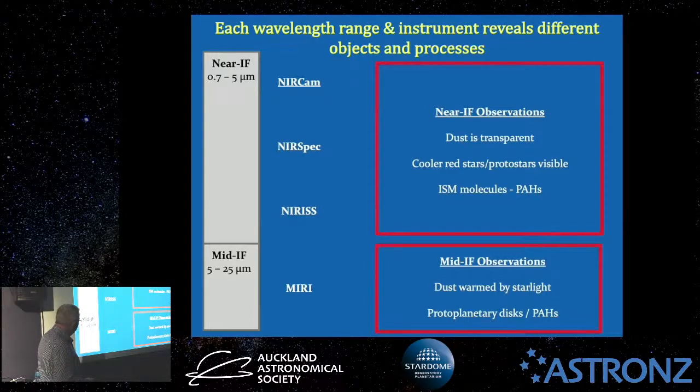With MIRI in the mid-infrared, I mentioned that in near-infrared you can see through dust. Dust, like everything else, absorbs energy and then starts to emit energy. If you get really, really cold dust on its own, that emits in the far infrared. But if you've got stars nearby, emitting visual wavelength light and ultraviolet light, the dust will quite happily absorb that and then glow itself in mid-infrared wavelengths. So you can see where a lot of dust is in mid-infrared wavelengths that you can't see visually.